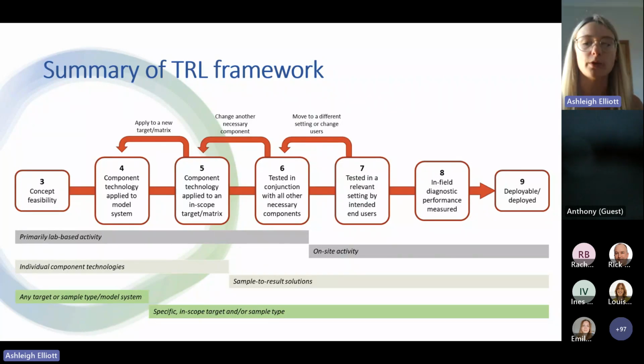Technology readiness level 5, the technology we're evaluating will have been applied to a relevant in-scope pathogen. And technology readiness level 6 is where the technology has been put together with all the necessary components which would make it suitable for on-site testing and its performance evaluated in the lab. So for example, when we're looking at evaluating these sort of molecular biology technologies, it would have had to be paired with a suitable DNA extraction suitable for on-site testing to reach technology readiness level 6. Technology readiness level 7 is when the technology has been tested outside of the lab in a relevant setting with end users. And to reach technology readiness level 8, it will have had its performance fully evaluated in an in-field setting. And then finally, technology readiness level 9 is when it's overcome any additional logistical barriers or hurdles and it's fully deployed or deployable.